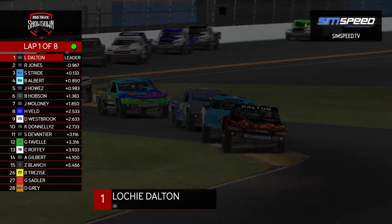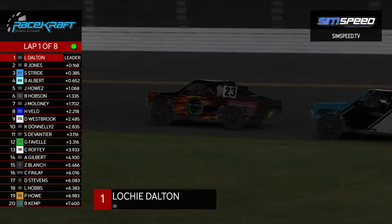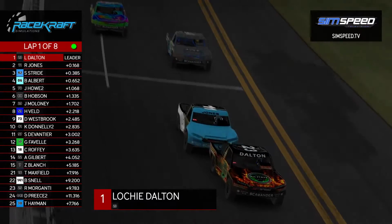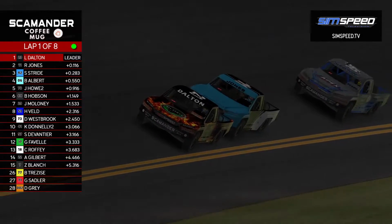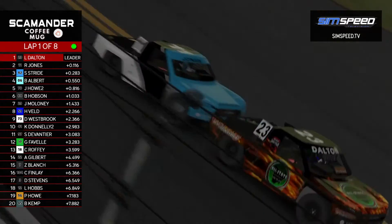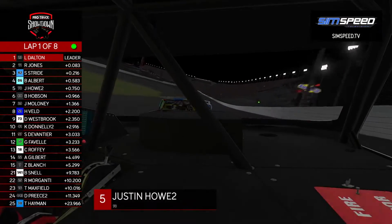Lockie Dalton takes the lead back away from Jones. That is so unfortunate. Brian Trezise is also out of the race. But Tommy Heyman, your heart breaks for him because he's been so excited about running tonight. And he's had 2 unlucky races. He'll be ruing that it's not a 3-race night, so at least he could try for some redemption. He's continuing on, but he's got engine damage. That's unfortunate as the bump drafting is on up at the front.